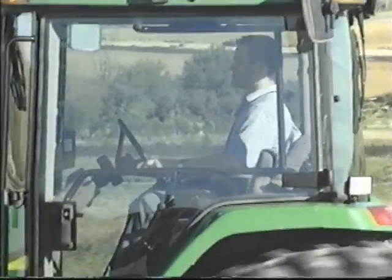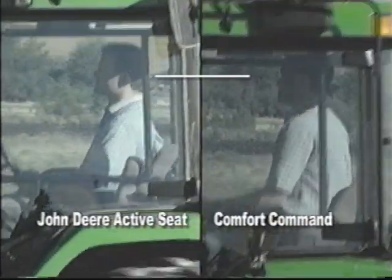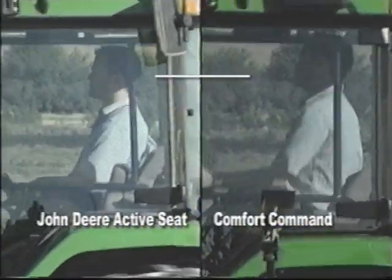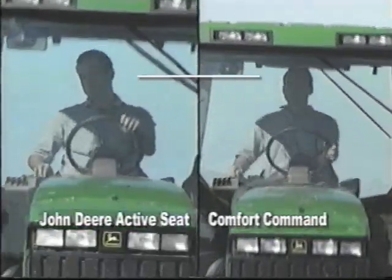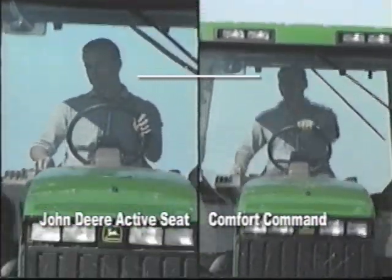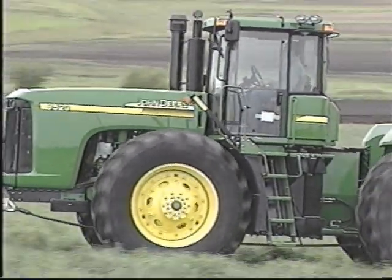When the tractor bounces up, the seat moves down, and vice versa. The result is a smooth ride. When you try this feature for the first time, we guarantee it'll put a smile on your face. We think it's going to be one of the most popular new John Deere features offered on wheel tractors this year.